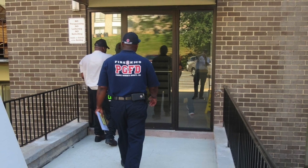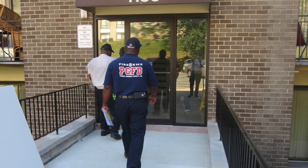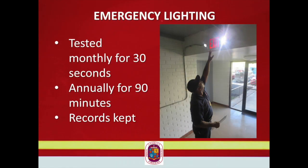Once the records have been checked in the office, the crew can begin moving through the building or complex to complete the inspection. There will be a standard list of items you will want to check for each building. Test the emergency lighting. It should shine brightly for 30 seconds. Maintenance should test these lights monthly for 30 seconds and annually for 90 minutes. They should provide documentation of this testing.